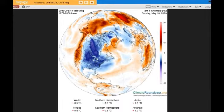And then we have the blue, which is cooler than normal, filling up the rest of North America. So we have these extreme contrasts of really warm and really cool right next to each other, and then Greenland is kind of split like that as well. We've got Russia, a lot of that's in the red.